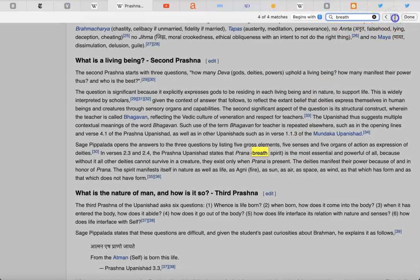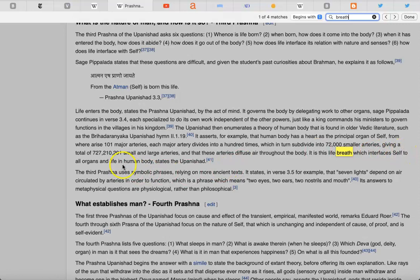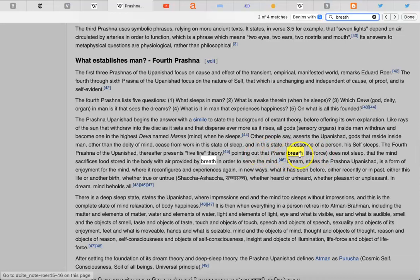Breath, prana. It is the life breath which interfaces self to all organs and life in the human body, states the Upanishad. Okay. Prana, breath, life force, does not sleep.